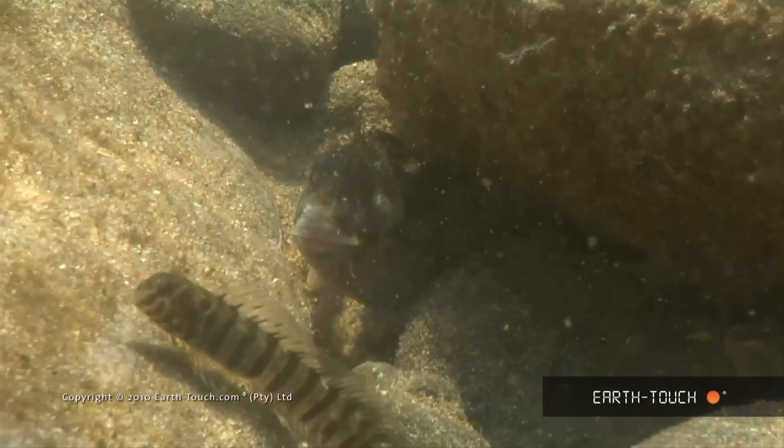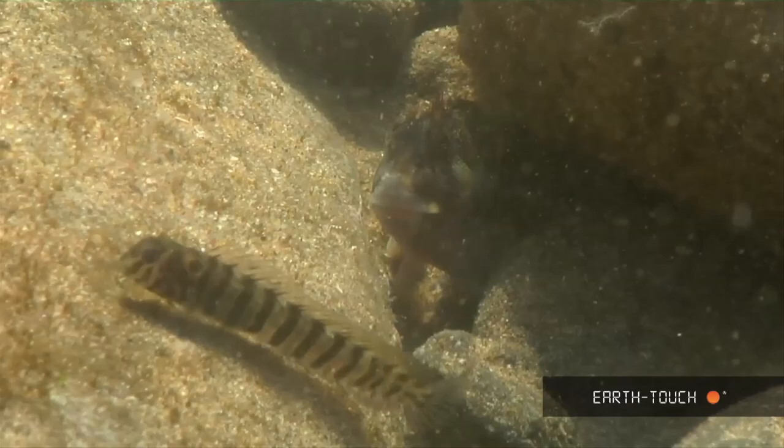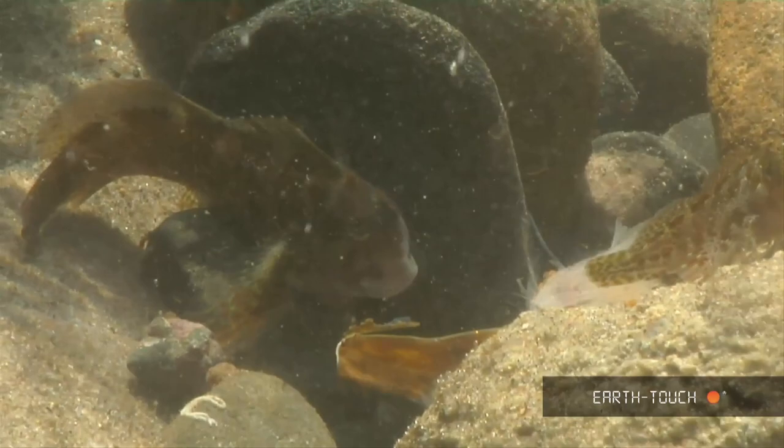Here's a bandit blenny grazing on some algae right in front of the ringleader of the pool. They're an incredibly successful group of fishes. And the blennies and the rock skippers and the mud skippers are all members of this successfully adapted group of fishes.